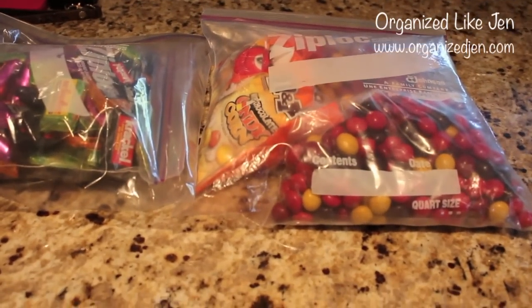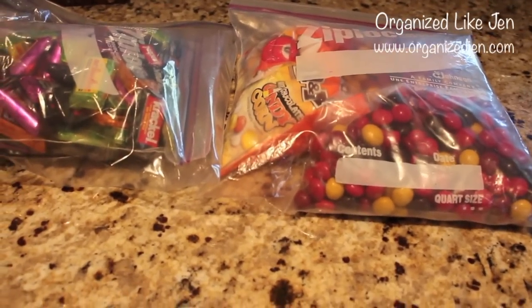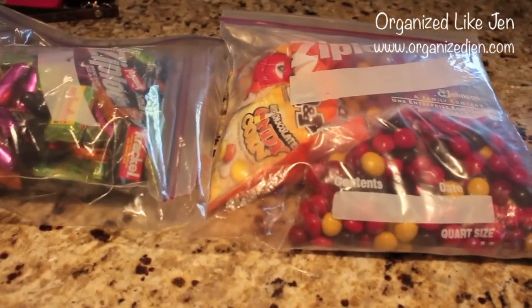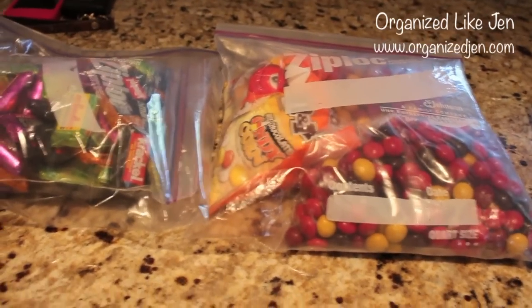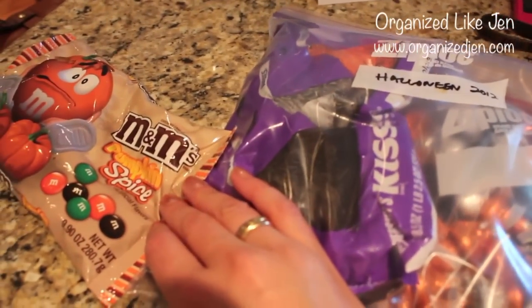So I didn't actually buy any new candy this year. I only buy seasonal candy about every other year. Candy freezes great, especially chocolate, for a year. So that works out. The only thing I did buy were the pumpkin spice M&Ms.